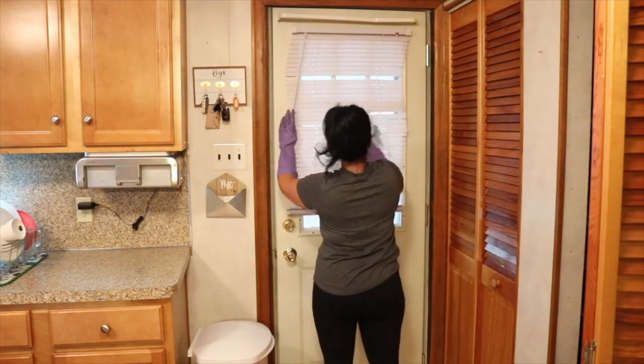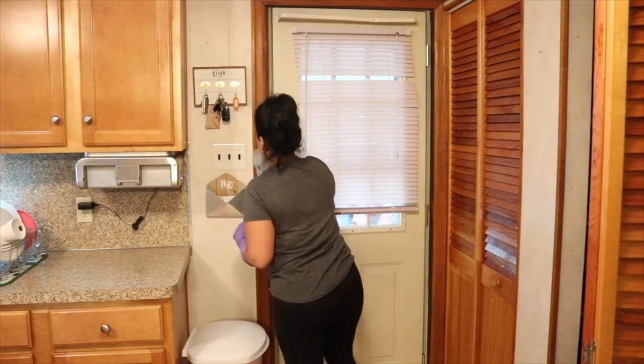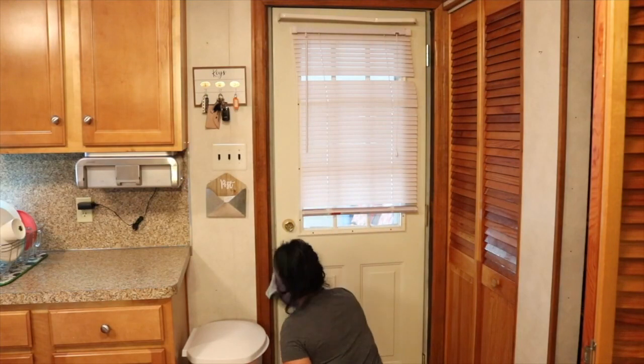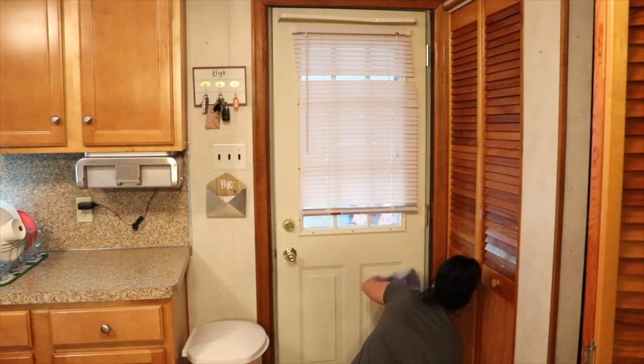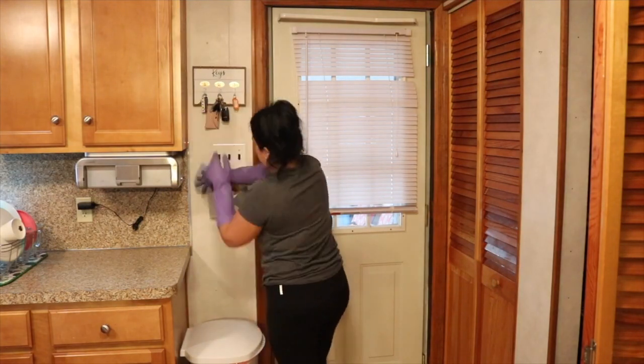And then just moving along in the kitchen, I'm going to wipe the blinds here on my back door and the whole door just to get any fingerprints or anything that's on it, freshen it up. And I'm also going to wipe down my louver doors to my pantry because they can get dusty.